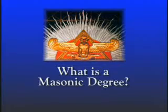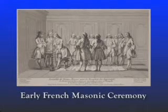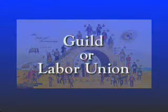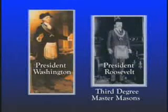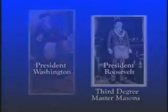What is a Masonic degree? This is simply a stage or level of membership. It includes a ceremony where a morality play, usually based on historic events, is presented. The levels of membership or degrees in basic Freemasonry are similar to those of a guild or labor union. First degree, apprentice. Second degree, fellowcraft. Third degree, master mason. It usually takes a new member from 3 to 6 months to become a master mason.